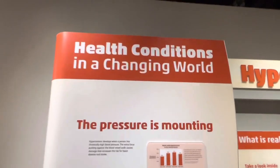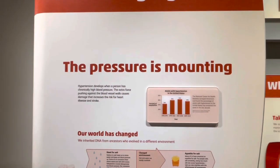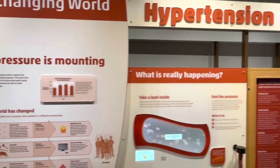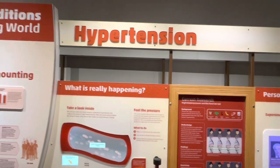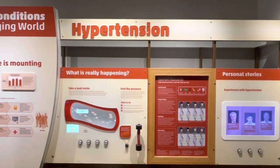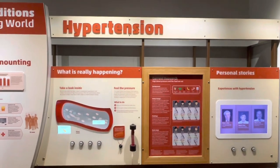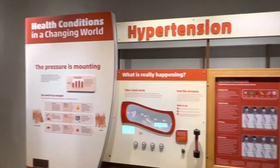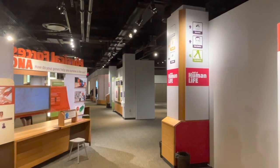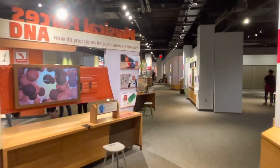Here we have health conditions. This is called hypertension. Let's get a panoramic view of this. And I think this is the only angle that we can do because, you know, there are a lot of people, so we just need to ignore.